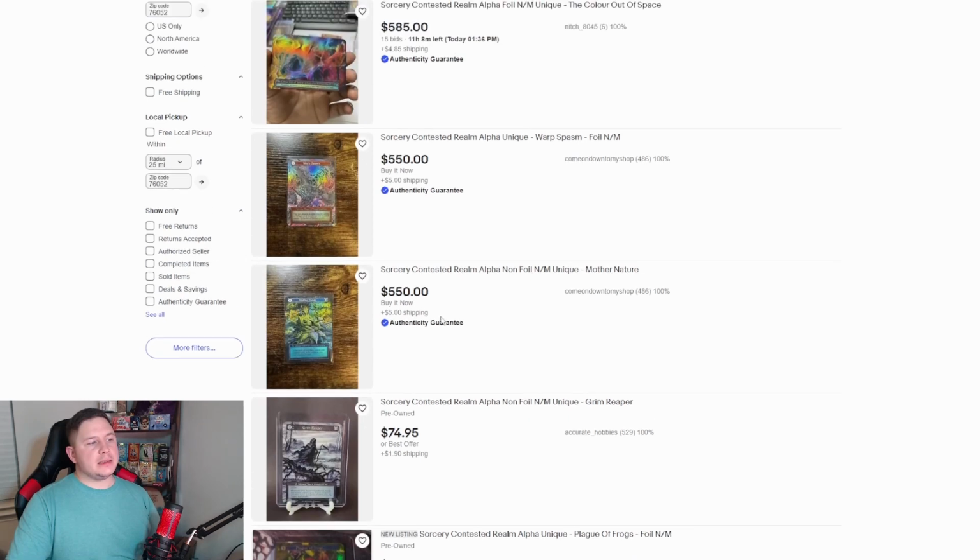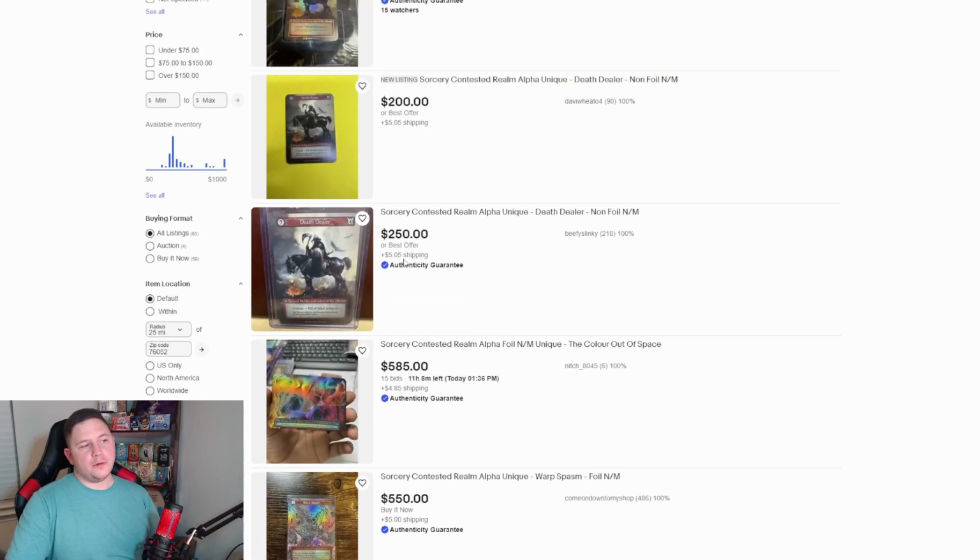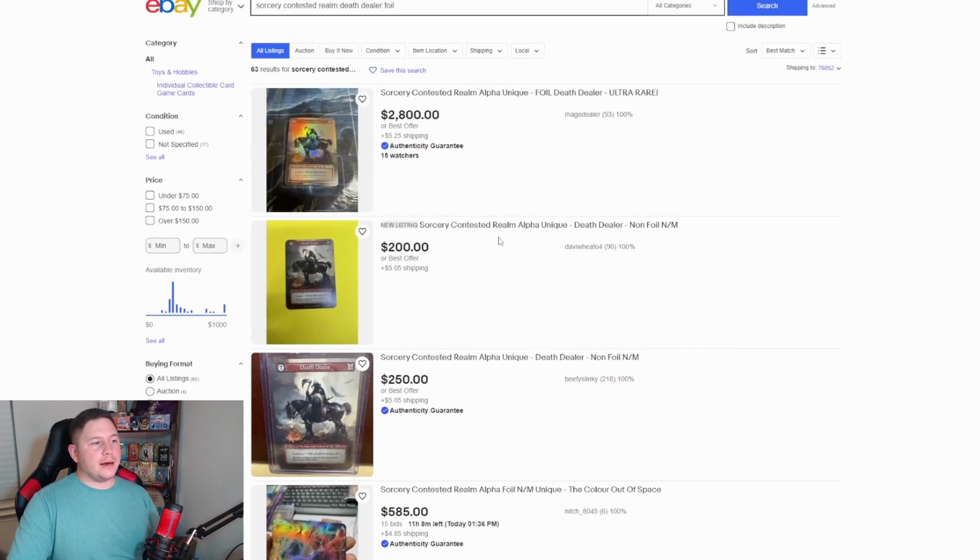But even things like this, it's probably going to go for a good amount of money, not like $15, $20. Imagine if these were graded, what would these go for? So keep an eye out for that if you are in the market for some Sorcery cards.